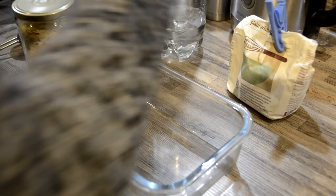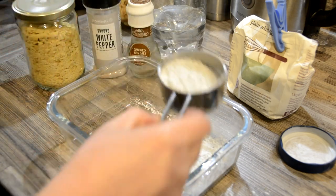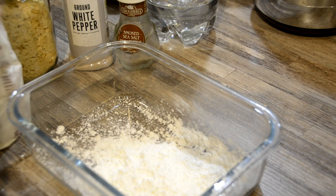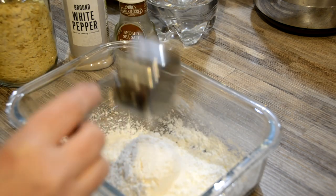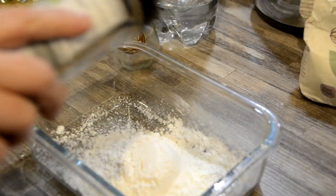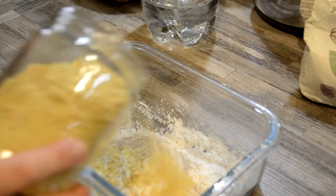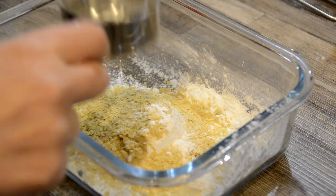So for the dredge, I'm going to do a quarter cup of corn flour, a quarter cup of gluten-free plain, or all-purpose for my American friends, flour, and I really have no idea if this is the right amount. I'm just playing this by ear. I'm going to put a little bit of white pepper in there, some smoked sea salt, and just for a bit of that umami, I'm going to add some nutritional yeast. To that, I'm going to add some sparkling spring water.